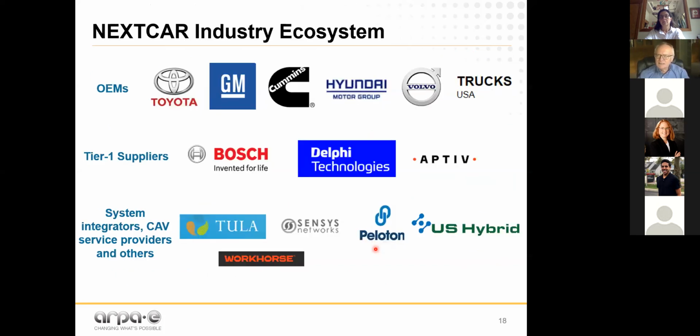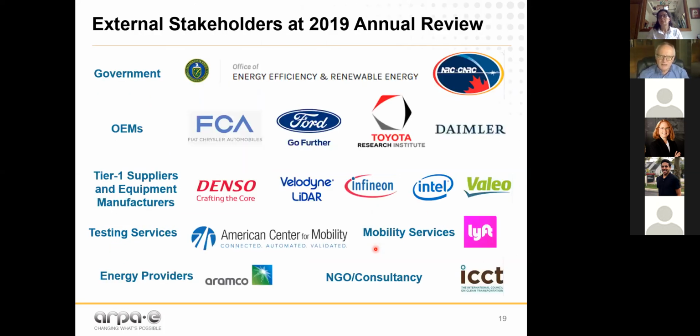We pride ourselves at ARPA-E in developing these ecosystems. We bring together, we believe, people who ordinarily wouldn't be brought together in order to solve the problems that we set out, the problems that we challenge them with. Our 2019 annual review, I include this slide because of the sense that we're missing a lot of this nowadays, now that we're not able to meet in person. Anna spoke about that earlier.